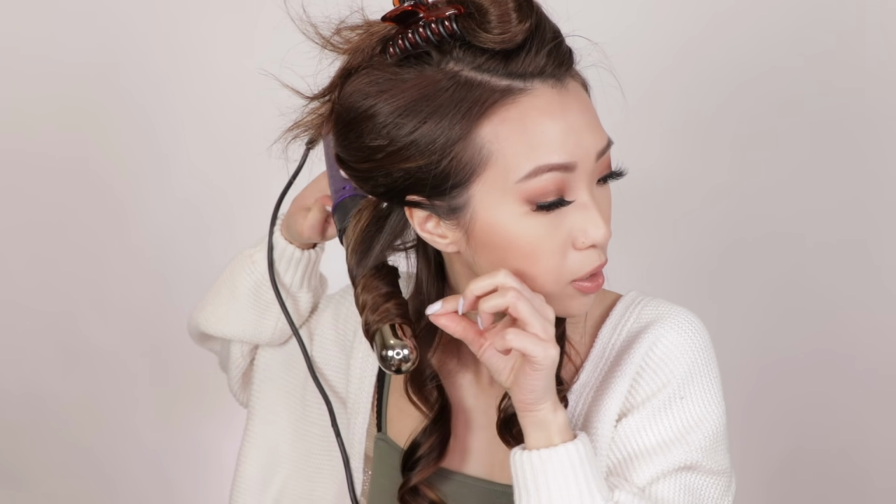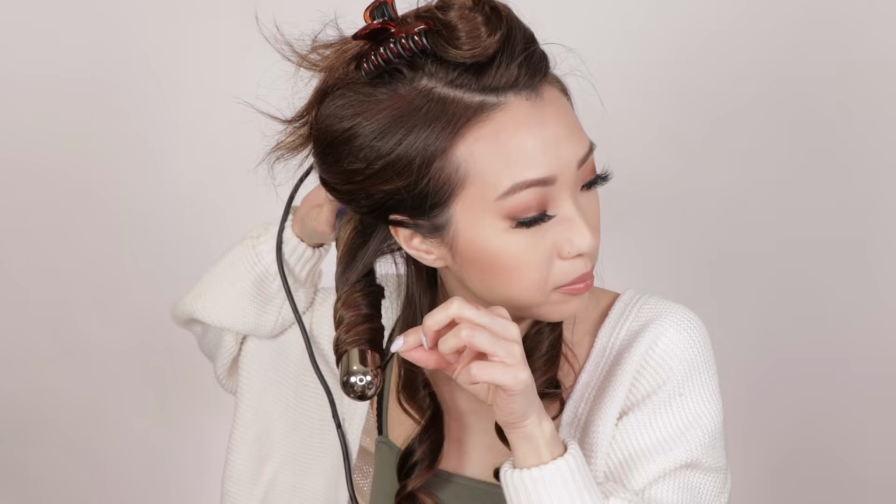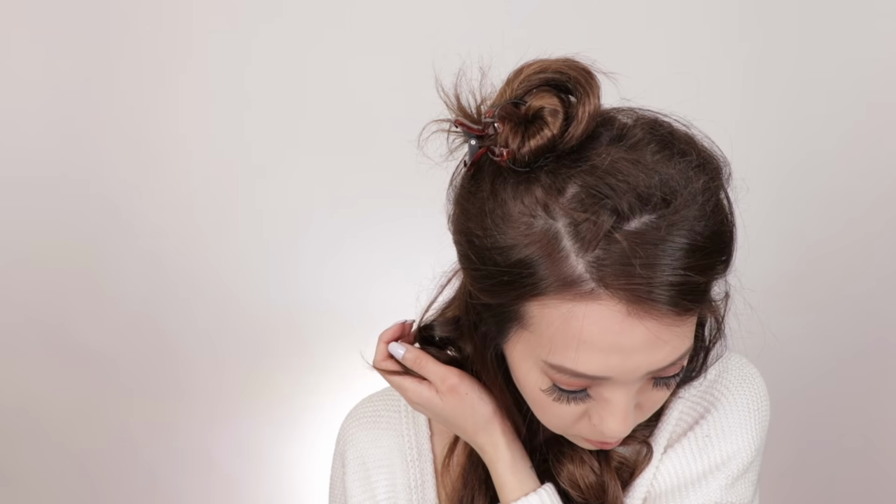And then I'm going to continue this all over my head. I also typically curl away from my face. I don't really alternate or anything. People say that it adds more volume, but I feel like it's kind of the same result.